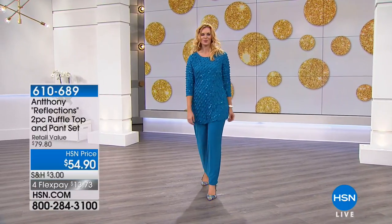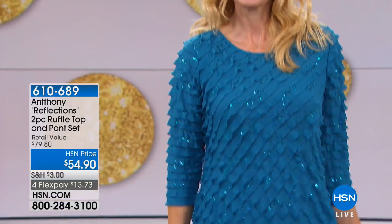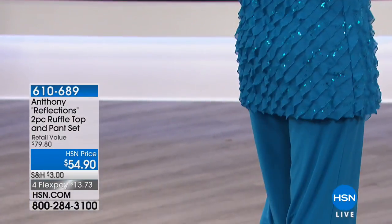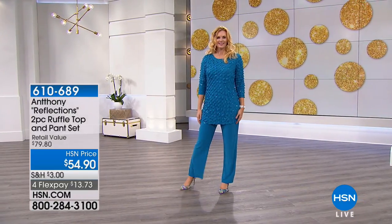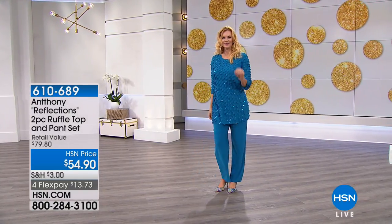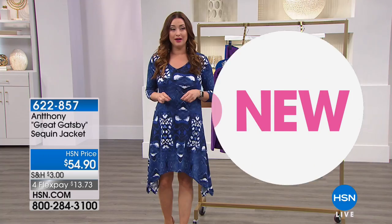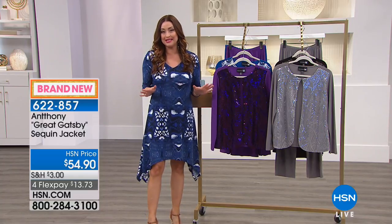And then it's all about the ruffles. It is all about tunic length. This is a two-piece. You get the ruffle top and you get the pant set. A complete outfit from head to toe for $13 on your charge card. Stretch ruffle, three-quarter sleeve, everything that's going to fit and flatter and just be so fabulous when you walk into the room. I love this. Head-to-toe dressing made so easy by our friend Anthony. And that's what he's been doing for about 24 years here on HSN, making dressing so incredibly easy and fabulous.